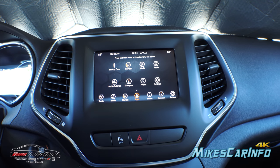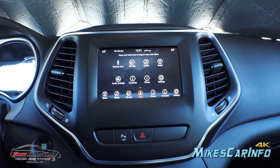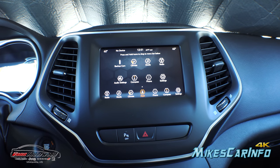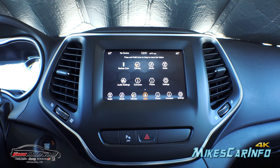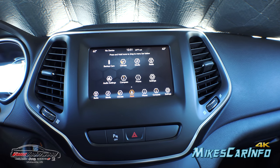Apps, so you actually have the Apple CarPlay and Android Auto capability. Once you plug in that particular device, it will need to stay plugged into the USB port in order for that to work.